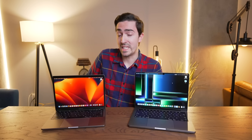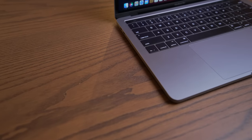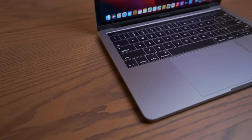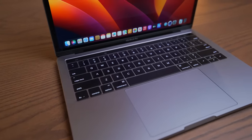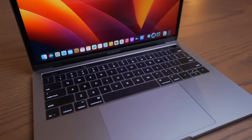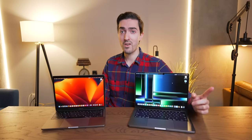But the thing that's kind of blowing my mind yet again is that the performance differences aren't even arguably the most important thing that has changed between these machines. Just the experience of using it. I mean, obviously there's the butterfly keyboard. We all know about the butterfly keyboard. I don't need to get into a whole other discussion on that situation. But where would you like me to start? Screen? All right, let's do it.